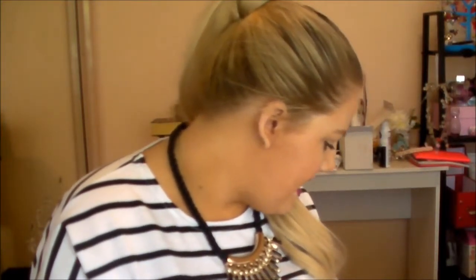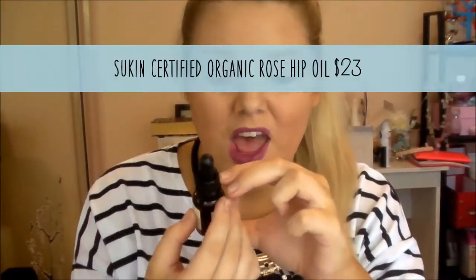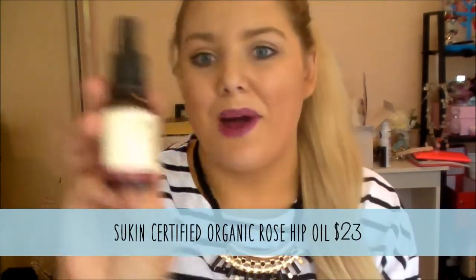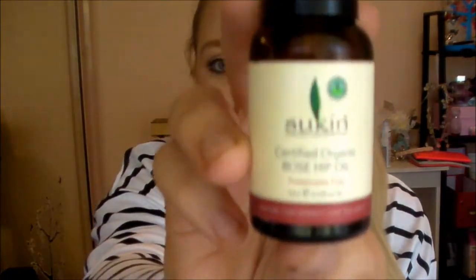The next skincare product I have is, oh my god, I didn't realize how much of this is actually gone, but it is the Certified Organic Rose Hip Oil Preservative Free by Sukin. Don't let the point that it says rose hip in it fool you, it doesn't smell like roses, it stinks. But it is really good for dry skin and stretch marks. I've been putting this on my skin every night before I go to bed.